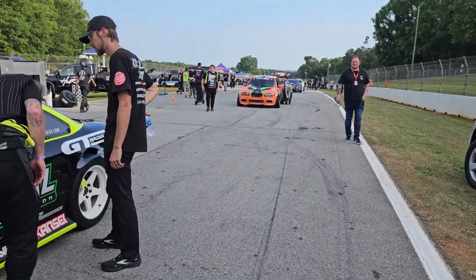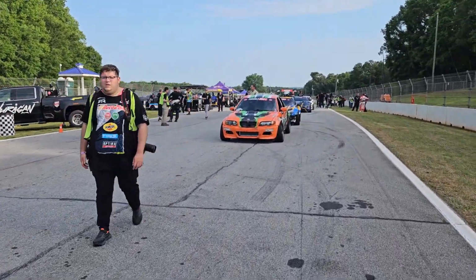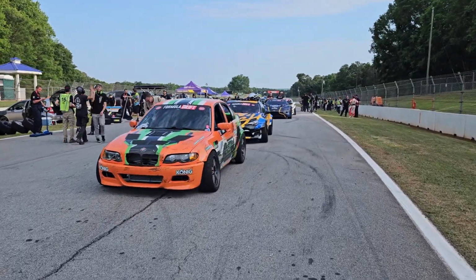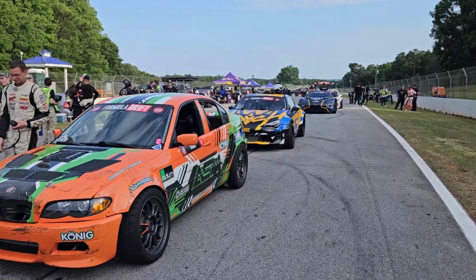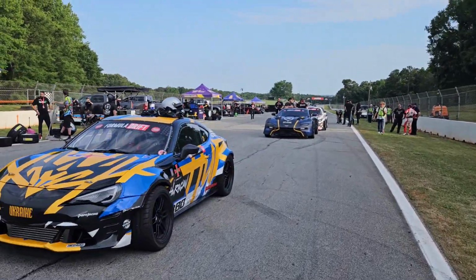All right, so that's a walk, full hot pit, pre-practice before we roll into qualifying out here at Atlanta. Good luck to everybody, and we're gonna go send it.